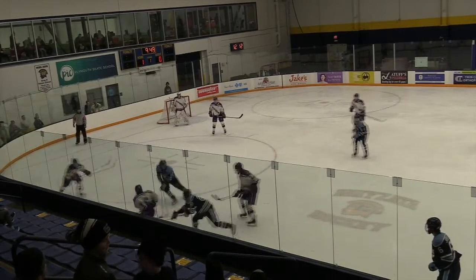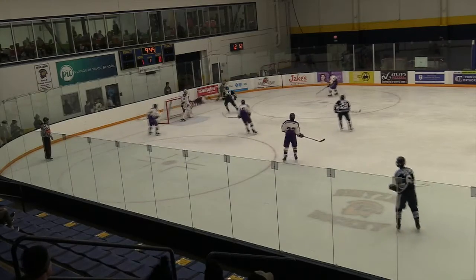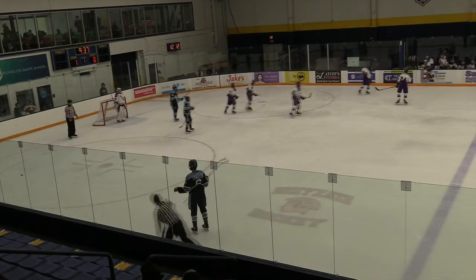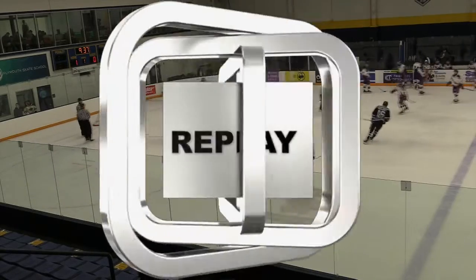Raiders trying to get it out of the zone here as they're pinned up along in the corner. Wiegman back behind the net, taken down. Back up to the point it comes. Loftus over at the top of the circle, and this one will deflect out of play. So 9:37 to go in our first period.